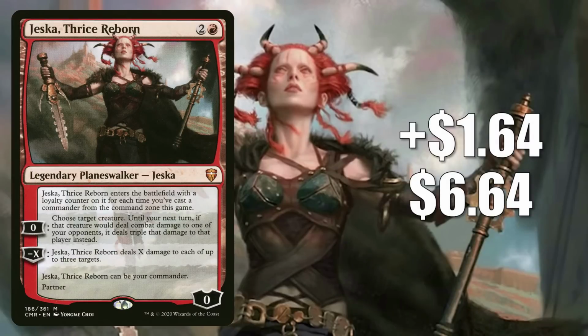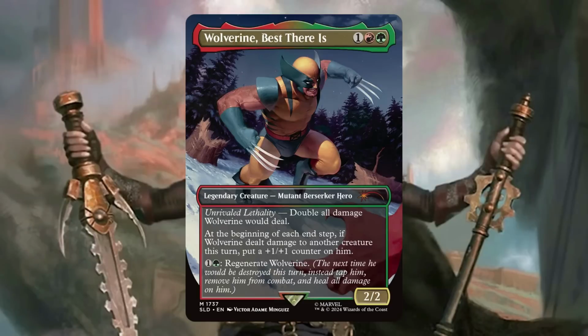Number 8, Jessica Thrice Reborn from Commander Legends, up $1.64 to $6.64. That's a 33% increase. Third verse, same as the first. This card has seen play as a partner commander with various other legendary creatures like Dargo the Shipwrecker, for example. Jessica is also in the 99 of a few builds like Slicer Hired Muscle, but again, this is jumping because of a Marvel Secret Lair card. You guessed it, players and speculators are interested in Jessica Thrice Reborn because of Wolverine Best There Is. Jessica is another solid card to include in Wolverine Commander builds.